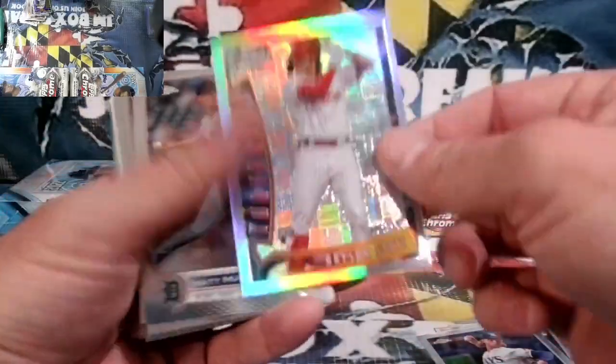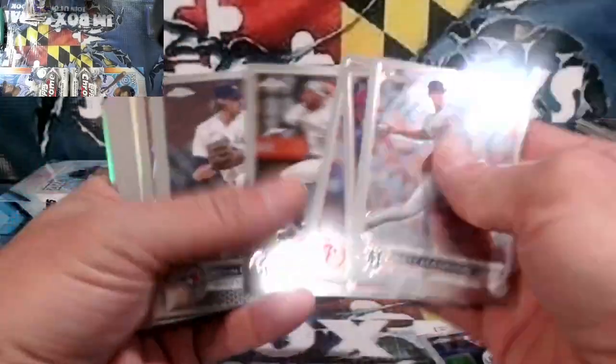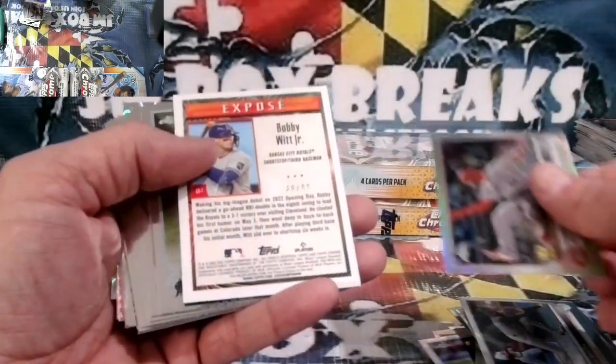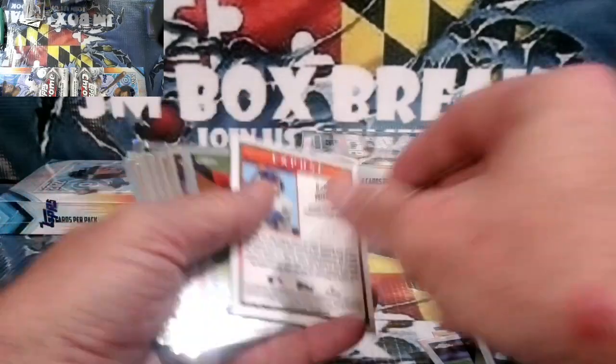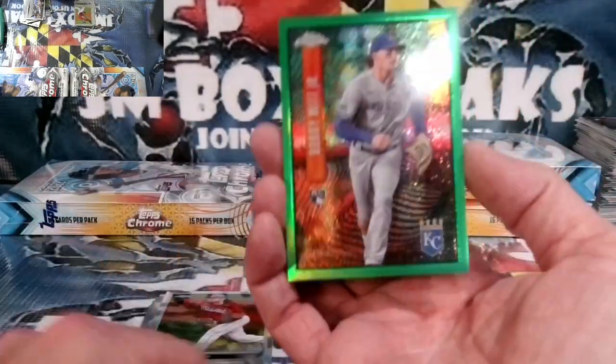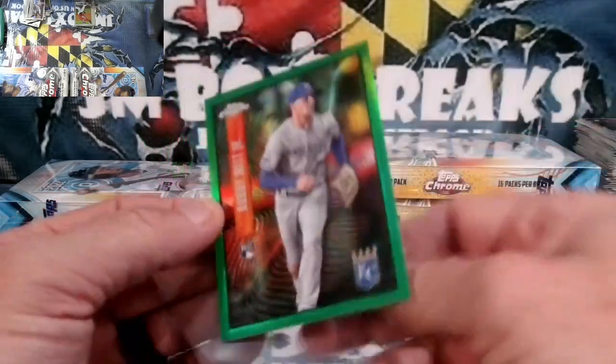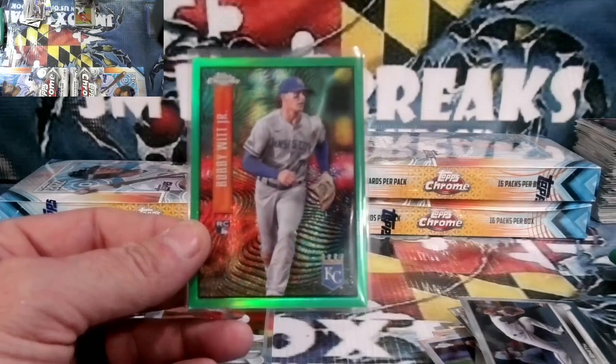Byron Buxton, Bryson Stott, Trey Mancini, Tyler Stephenson. It's going to be Bobby Witt, the 99. Oh, it's just a green parallel. God damn it, Topps. Still very nice. That'll definitely bring in some good money for you.